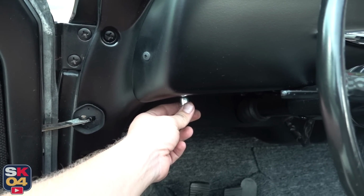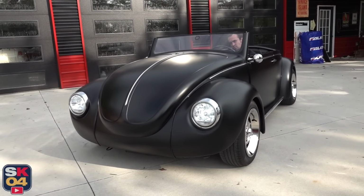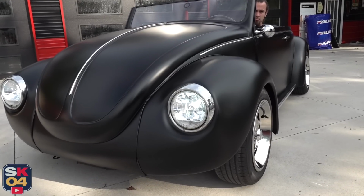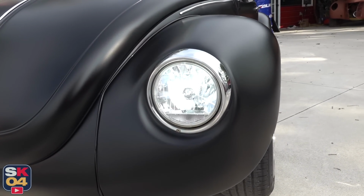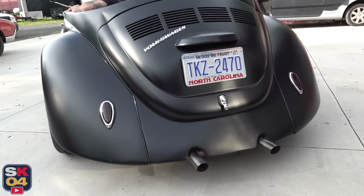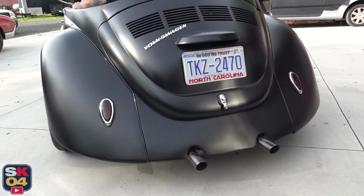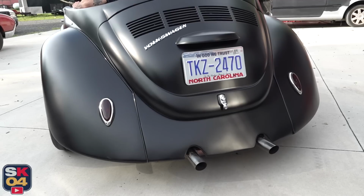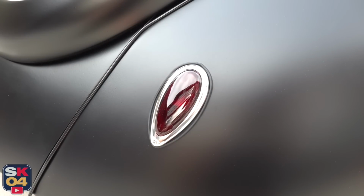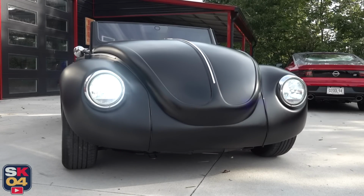Now let's check out the lights. For the lights, we ended up doing all LEDs. We've got these round replacement lights that look really nice with LED turn signals. To clean things up out back, we ended up getting rid of the large factory original VW taillights in favor of these taillights. They're LED teardrop taillights that are made for like a 1930s era Ford. They turned out really good.